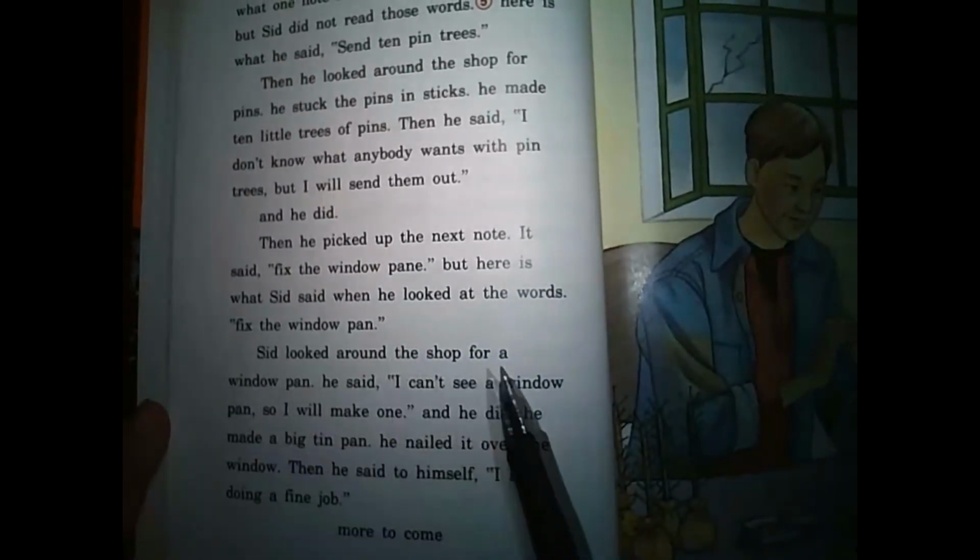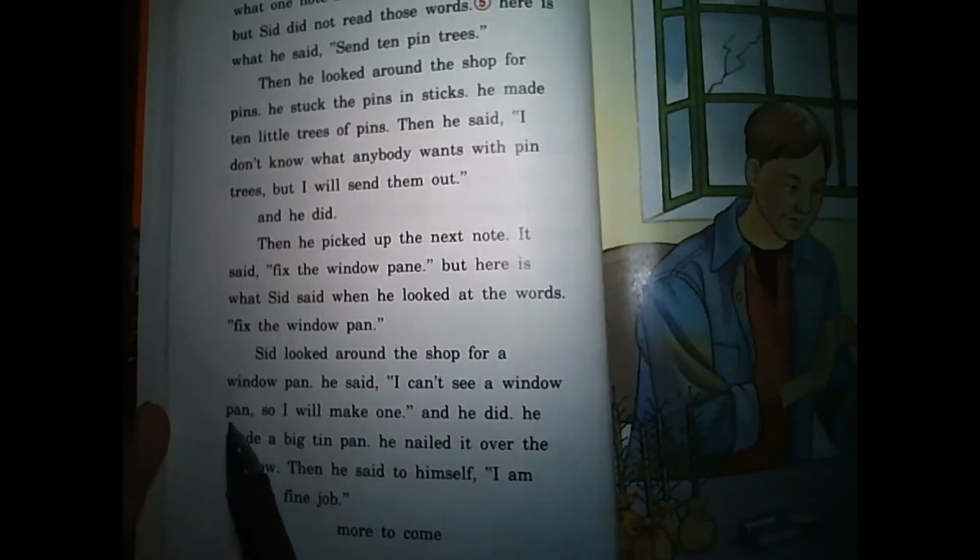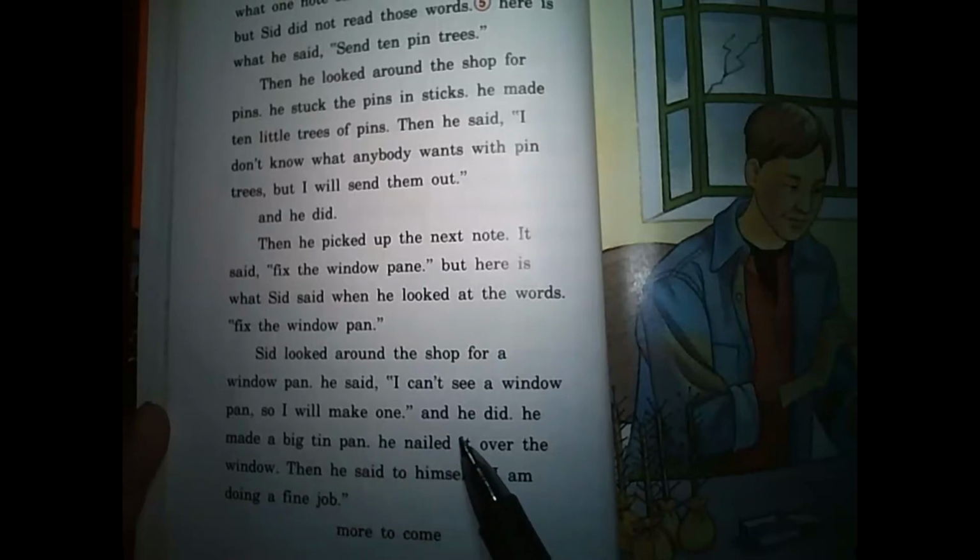Sid looked around the shop for a window pane. He said, I can't see a window pane, so I'll make one. And he did. He made a big tin pan. He nailed it over the window. Then he said to himself, I am doing a fine job. More to come.